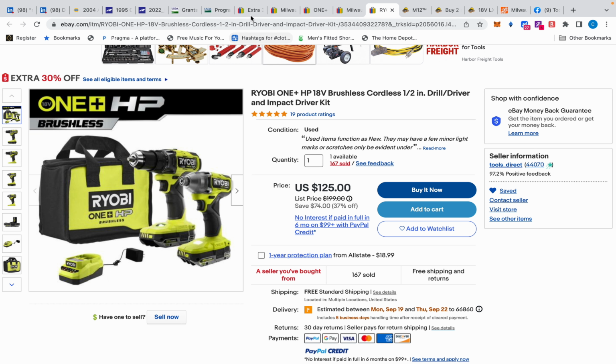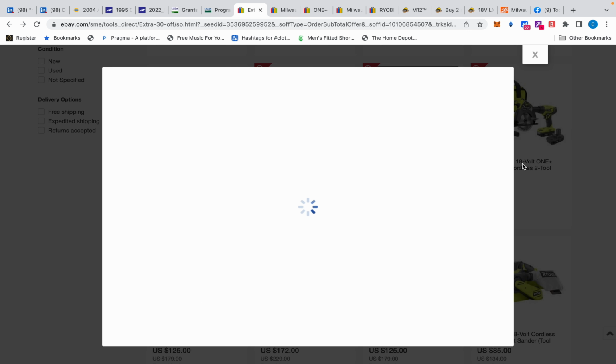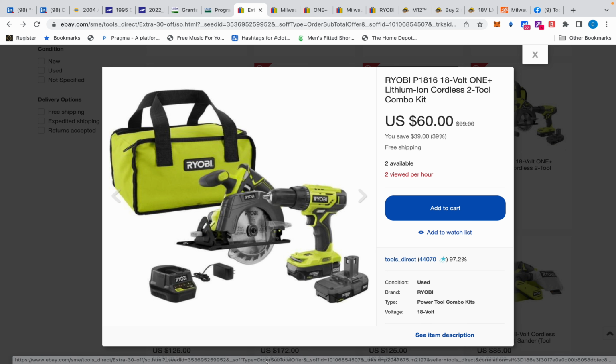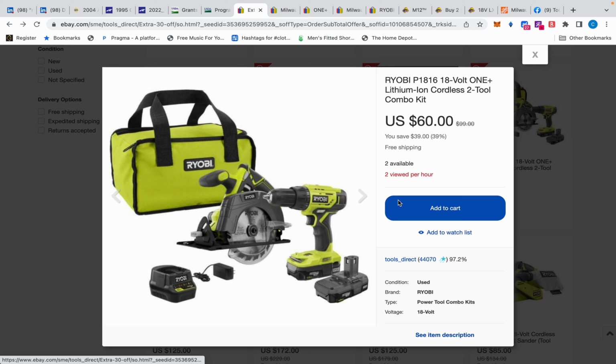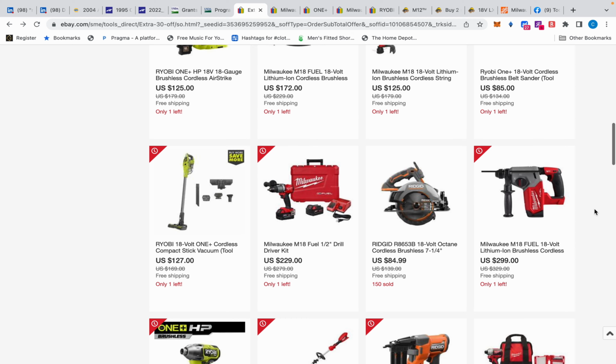Crazy deal. And if you just go back over here, it's more stuff. Like, look at this. That's kind of crazy. You get this drill, which is nothing to write home about, but you get 2 batteries, a circular saw, charger, and a bag. $60 plus 30% cash back. Well, this is $42. I mean, it's just funny deals, man. Sometimes the stuff is just so cheap, it's ridiculous.